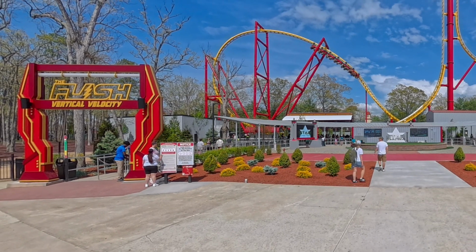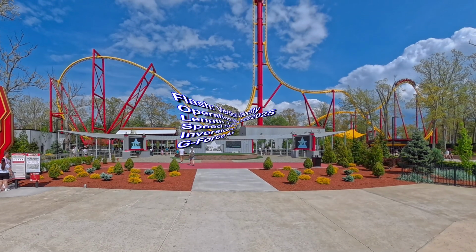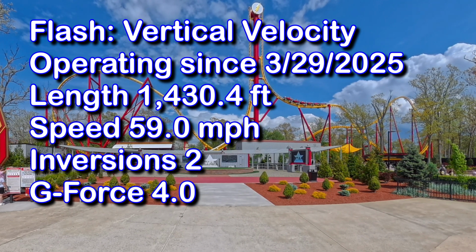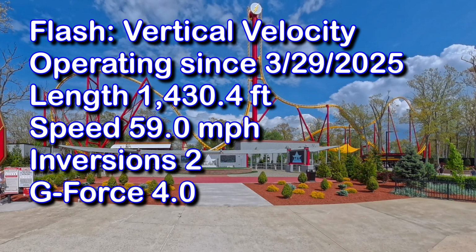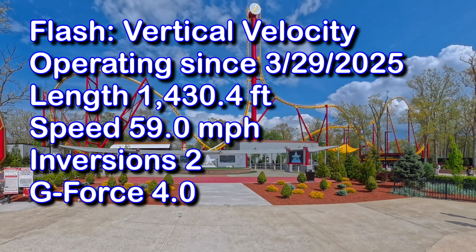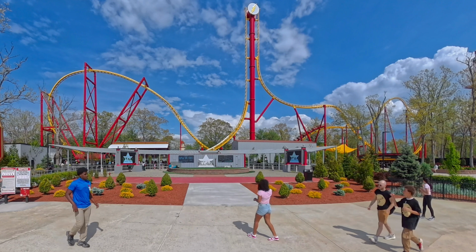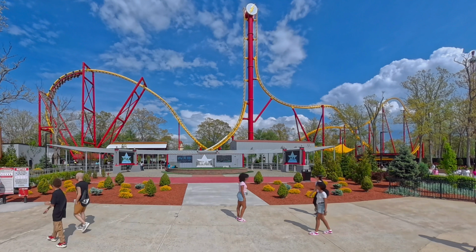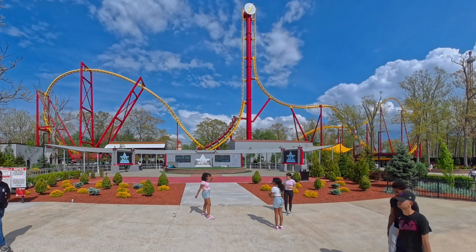So here's some information on the Flash Vertical Velocity roller coaster at Six Flags Great Adventure in New Jersey. It opened on March 29th of 2025. The length of the roller coaster is 1,430 feet, reaches a top speed of 59 miles per hour, has 2 inversions, and you pull about 4 G-forces. And it has a multi-pass launch system with the vertical rollback, and it does a couple of different stalls, corkscrew and a vertical rollback. It's one train with 24 riders, and the model is a sit-down thrill super boomerang roller coaster.